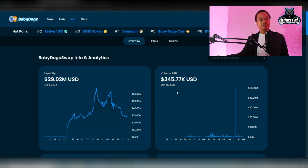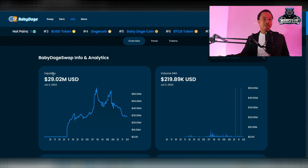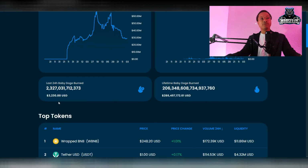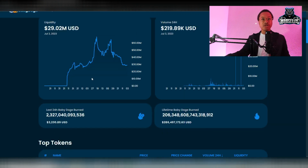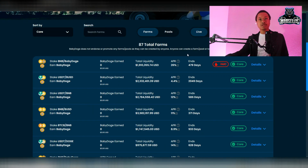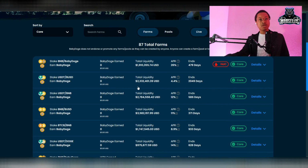Now, looking at Baby Doge Swap, 29.02 million USD inside of the liquidity for Baby Doge Swap, which is still pretty low if you look at where Baby Doge was prior to all this back in February. It's still pretty low, and we had a lot of liquidity back in April as well. But yeah, it's been on a decline for a while. But the volume now for the last 24 hours is 219K. Yeah, 3.2K inside of last 24 hours burn, coming out to 2.3 trillion. All that good stuff. And then the farming, our farms are looking pretty low, and that's why we're seeing the other things are lower too. But yeah, 1.9 million over here inside of liquidity. 2.3 million there in that liquidity. So yeah, liquidity looks a lot lower.